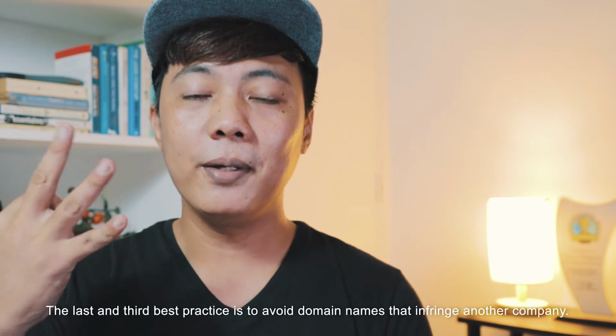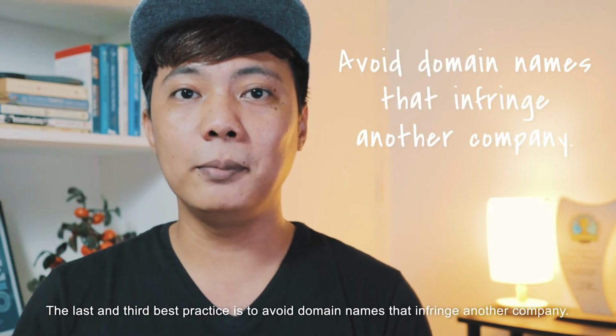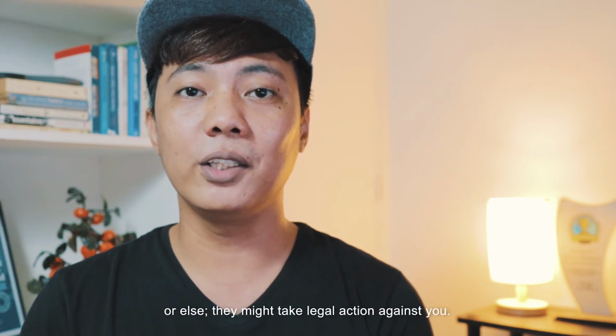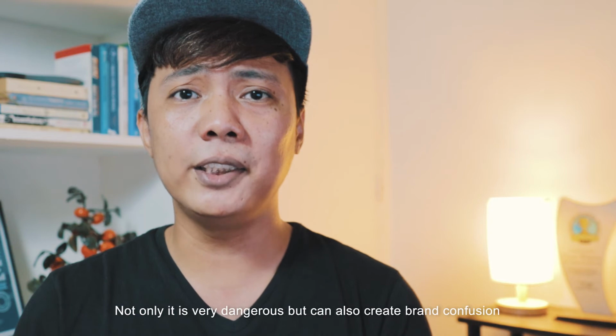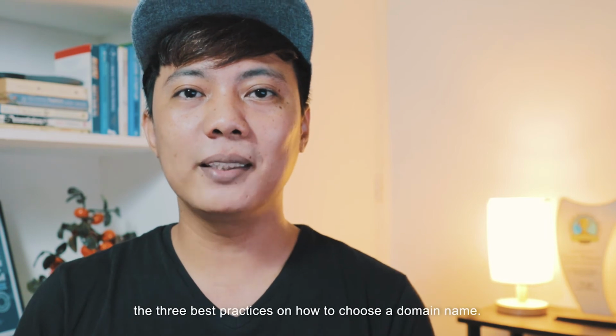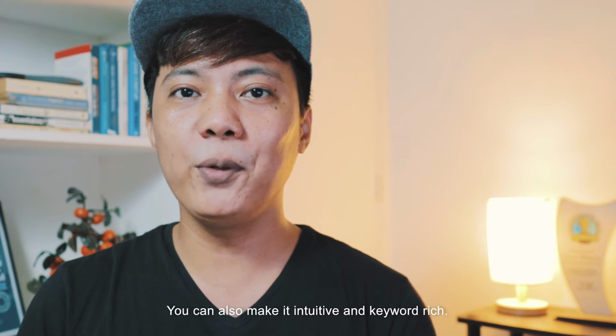The last and third best practice is to avoid domain names that infringe another company. Be very careful not to infringe another company, or else they might take legal action against you. Not only it is very dangerous, but can also create brand confusion, which you don't want to happen. So there you go, the 3 best practices on how to choose a domain name. You can also make it intuitive and keyword rich.